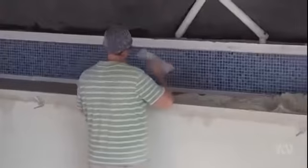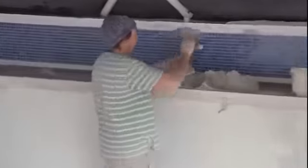I'm worried that all the tiles are going to get wrecked. No, they won't. I'm very concerned. Once they're in, then they're fine. They're going to be full of water very soon anyway. No, we're not putting water in until they're finished, are we? Yeah, I know. Yeah, that's good.